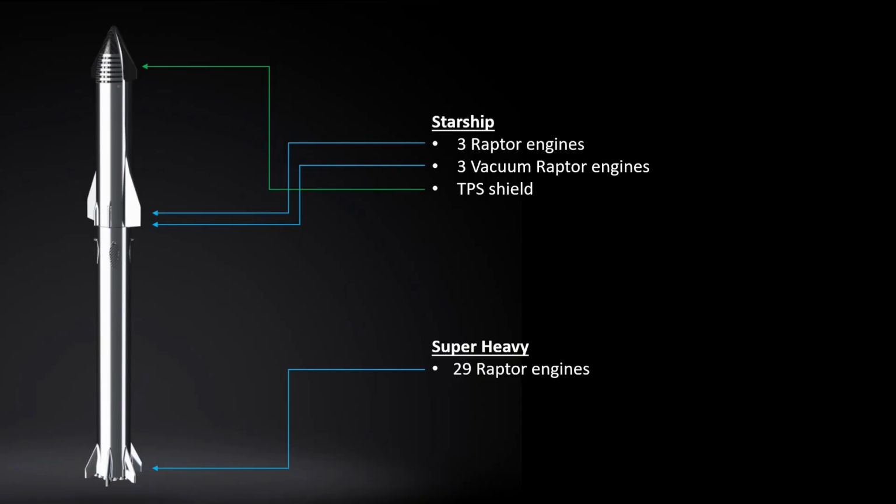In case you haven't watched the old video, here's a quick summary of what has to be accomplished to launch a fully stacked Starship. Of course, you need a vehicle, a Super Heavy booster with 29 Raptor engines and a lot of wiring and plumbing. And you need a Starship with 3 more Raptors and 3 vacuum Raptors, together with a complete thermal protection system made out of TPS tiles on the leeward side of the vehicle.